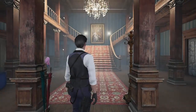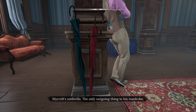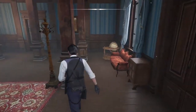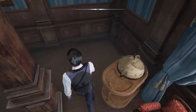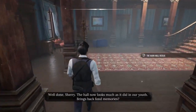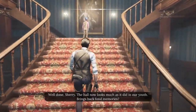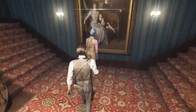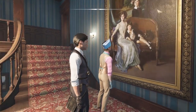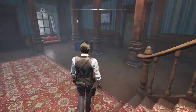So let's see, we got the mother's magnifying glass back. Mycroft's umbrella, the only outgoing thing in his wardrobe. Okay, just want to, I don't know what, oh, here we go. This is the globe that we got. Well done, Sherry. The hall now looks much as it did in our youth. Brings back fond memories. Home sweet home, Sherry. Okay. Yeah, we got the chandelier, we got the carpet.